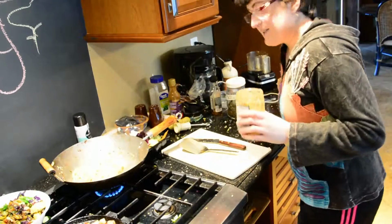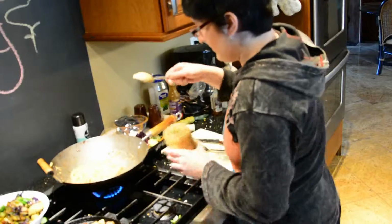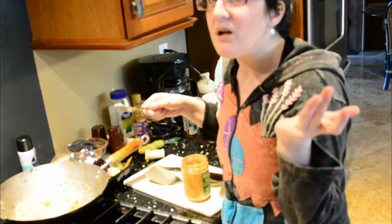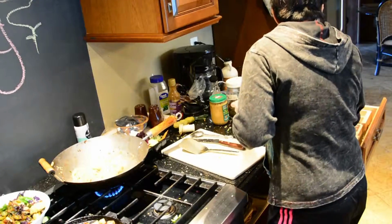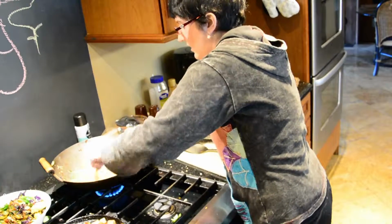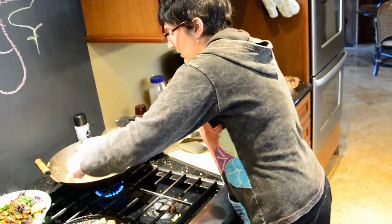Alright, yes, we got our peanut butter. It's right here. So we're just going to take some of that with a spoon, grab a little glob of it, throw it in there. Lick my finger because peanut butter is delicious. That's kind of a lot of peanut butter. Don't have to use that much because it still has the peanut butter flavor, but I'm spoiling myself and this is probably all I'm going to eat today.